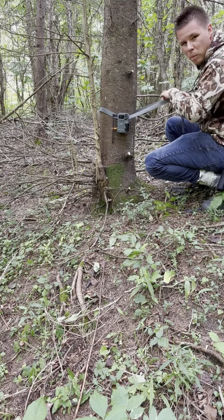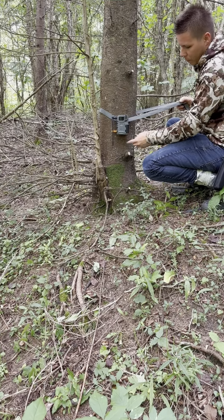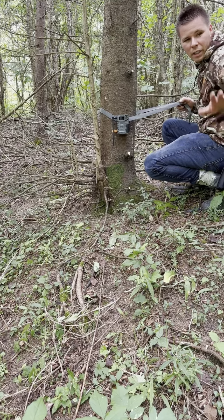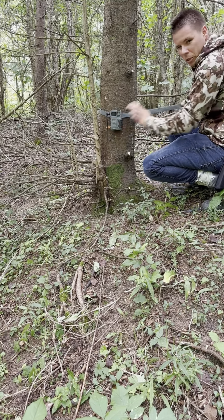This looks really low, by the way. This is on a pretty decent hill, so when I'm 2 feet off the ground here, that trail is actually more like 6 feet lower, so that's why this looks so low in this tree.